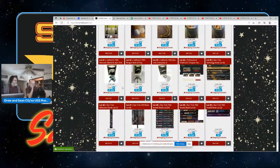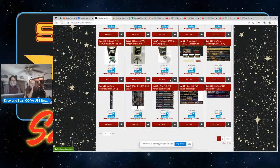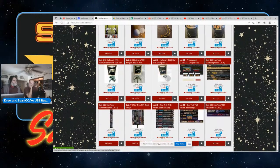You got the Hallmark set of 3 different ornaments up here, 3 different lots. One's at $5, one's at $10, and one's at $8. So if you got a Christmas tree, I believe those plug in and make a sound on your Christmas tree. Then there's the professional stepped chapter build by the same gentleman, I believe it's Randy, that built the VIC webpage. It's at $6, but each tier adds something else that he'll add to the package.